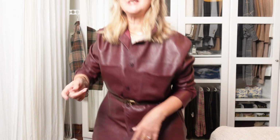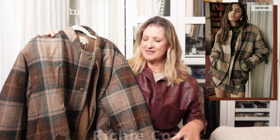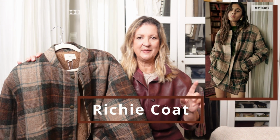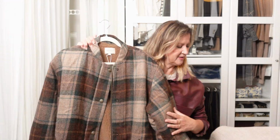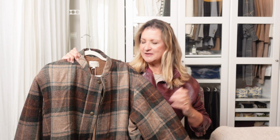The next piece is the Richie Coat. I think you're definitely going to see it better in the lookbook because it's long. So the Richie Coat is made in 100% wool, the outer fabric. It's kind of not soft. It's more on the itchy and rough side, but it's bearable.